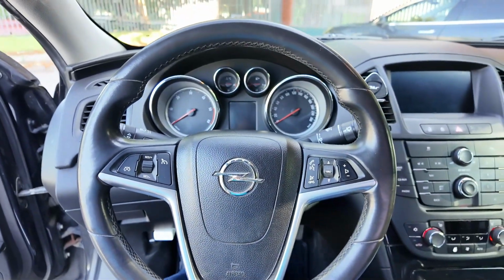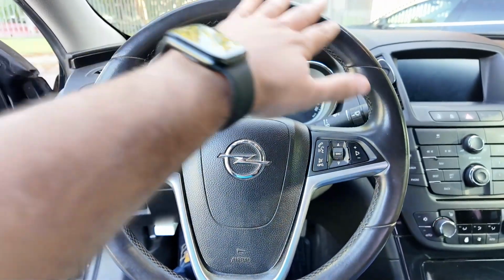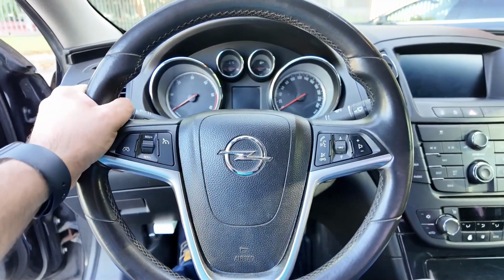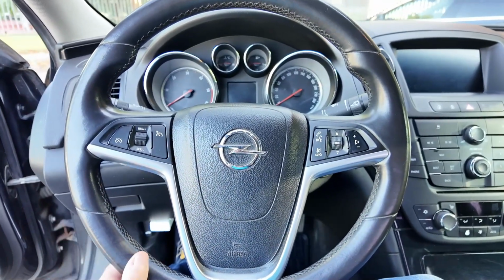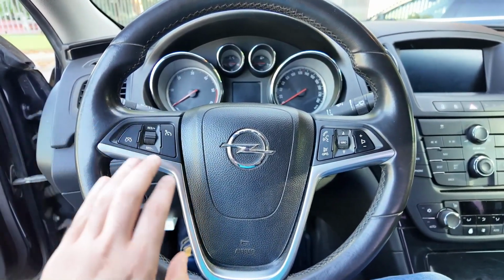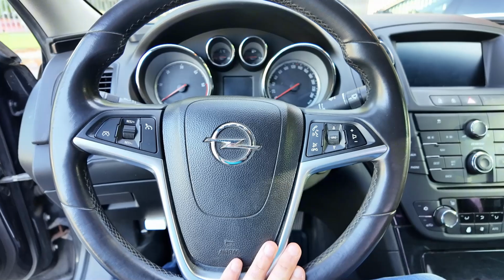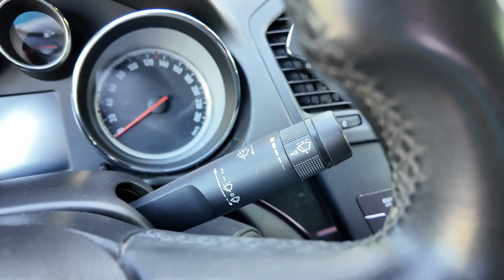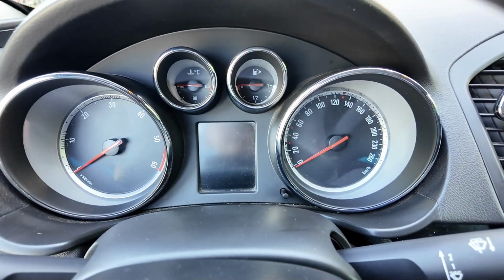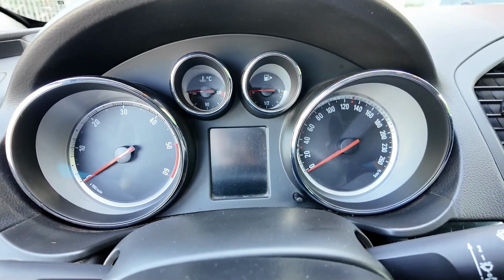This is the view. The steering wheel, it's an alright shape. It's not overly large, it's not small, it's not too thick actually. It's alright for the most part. You do have some physical buttons. These ones are for the cruise control of the car. Those are for the multimedia. And behind the steering wheel we have the usual stocks from Opel, with some analog gauges coupled with a small info display.